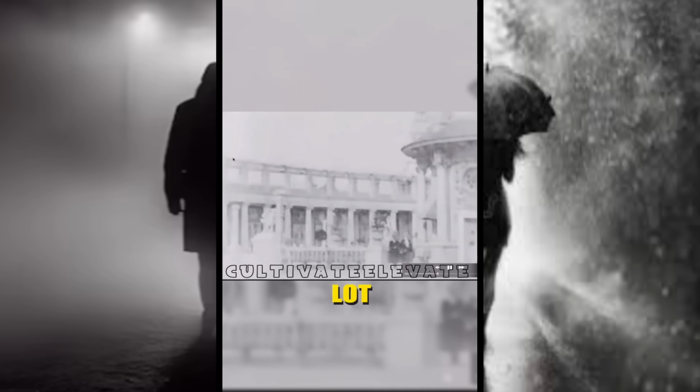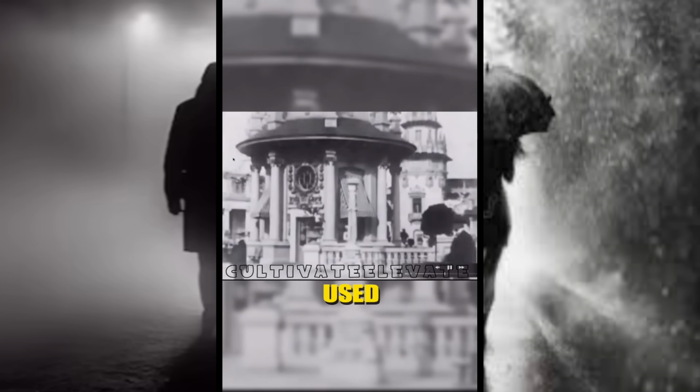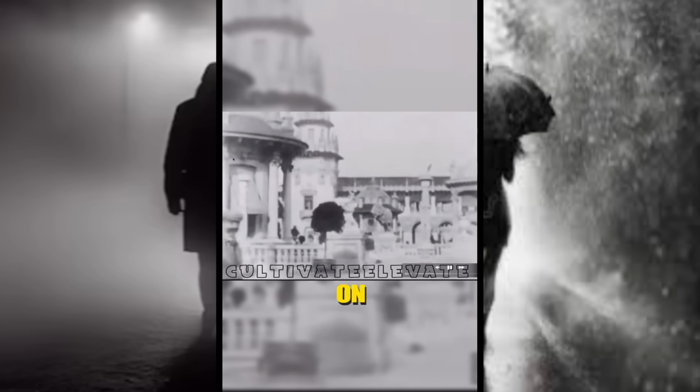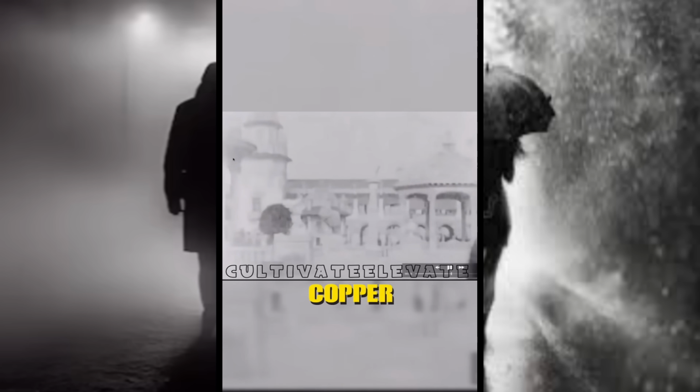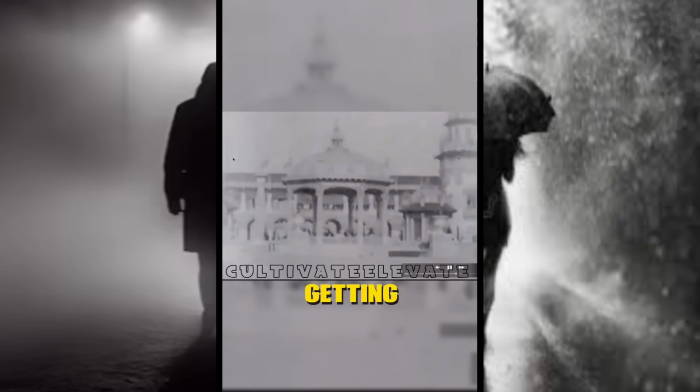We've talked a lot about this with frequency, resonance, fractals, all of these materials, all the copper that was used. Every statue on top of these buildings had copper. Every angel on top of these buildings had copper. And then you start to wonder, well, copper is only 1% of the soil. Where were they getting it all from?